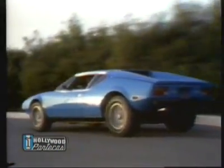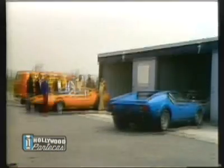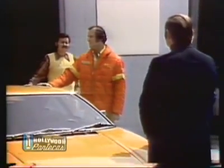Bob Bondurant is a professional driver. At his performance driving school in Ontario, California, he is conducting a seminar for Lincoln Mercury dealers and Pantera salesmen. Good morning, gentlemen. Okay, our main purpose here this morning is to demonstrate how the Pantera handles under hard driving conditions.